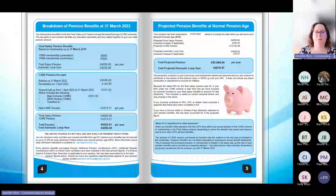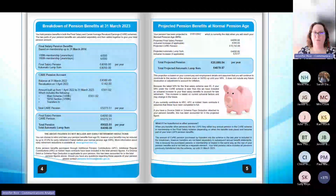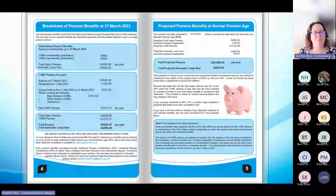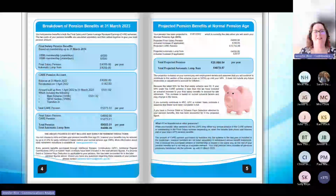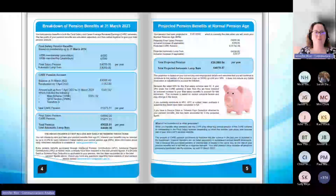Now, for the vast majority of people, your membership should not change because it runs up until the final salary scheme closed on the 31st of March 2014. Everything you've accrued since that date is in the care scheme. So most of you will see no difference, as your length of membership is now fixed. The only people who should really see a difference are those very few people who are still paying into added year contracts, where you were buying extra membership in the final salary scheme, in which case you should still see that your membership is increasing as we add the extra membership you've bought every year. But for the vast majority of people, your membership is fixed.